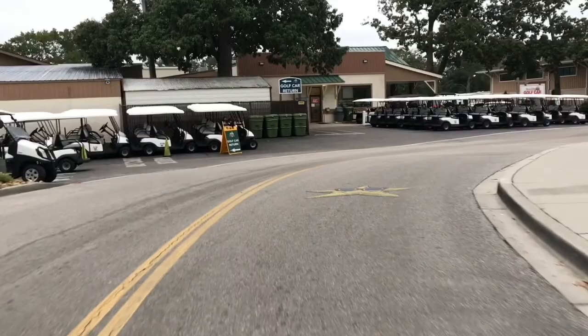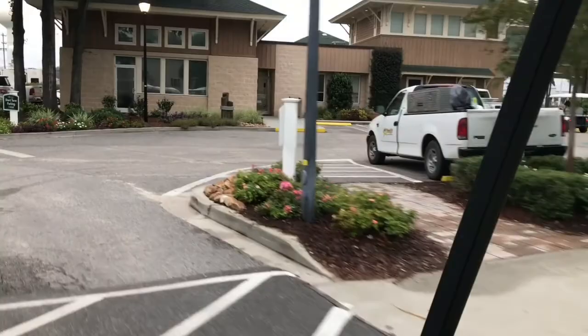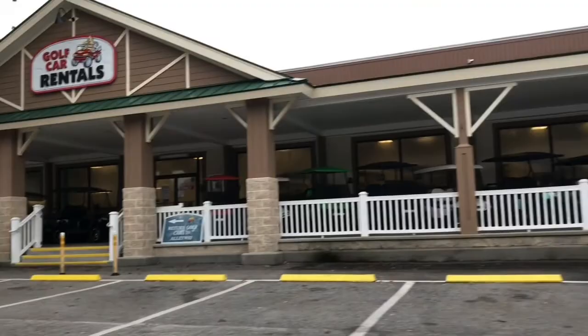Here's the golf cart rental place. That's the main office right here. Come in. There is security down here. They also have RV sales. This is the golf cart sales and service. They also sell golf carts here.